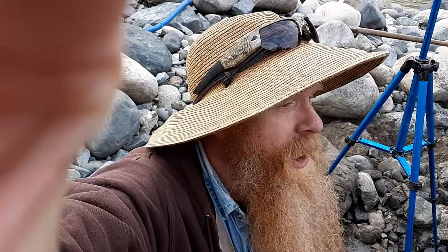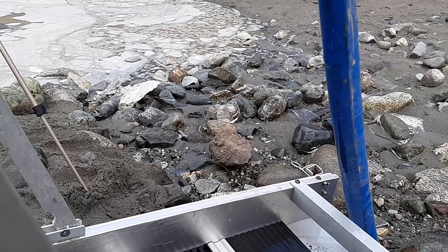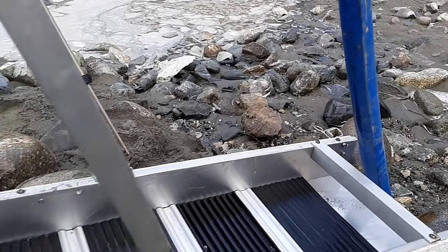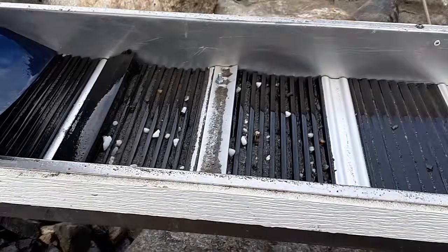Now I chose this spot on purpose because it has a natural tailings pond away from the river. Here in BC, we're not allowed to discharge any water back into the river. So I have to find these areas where I can run the high banker that doesn't let the water go back into the river.